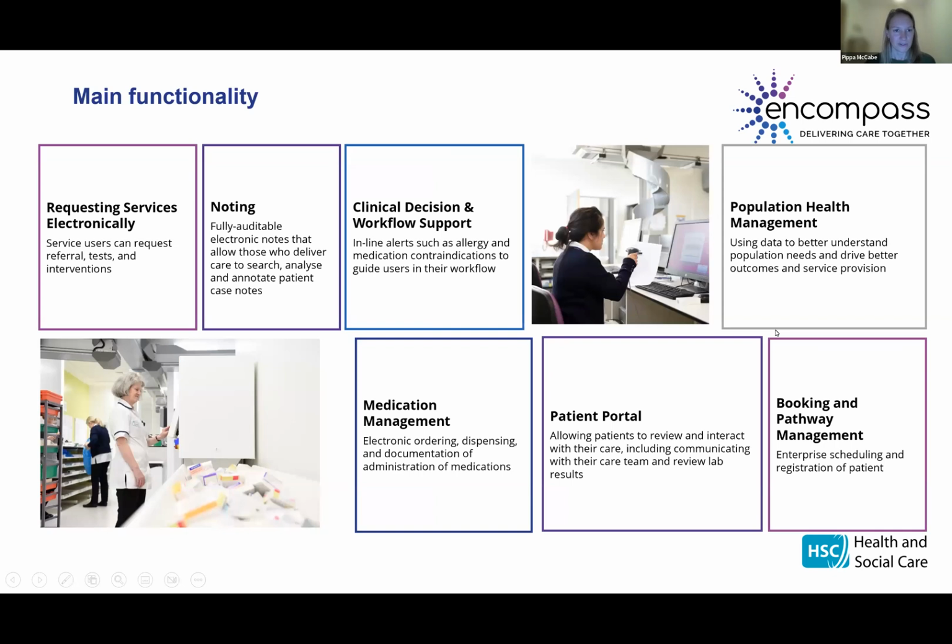So the functionality we've talked a little bit about, but you should be able to do all of these things through Epic. Request services electronically, so our referrals will all happen within it, be that in wards or from inpatient to outpatient, or from outpatient to community or inpatient to community. That should be all within the one system. All our notes will be done electronically.